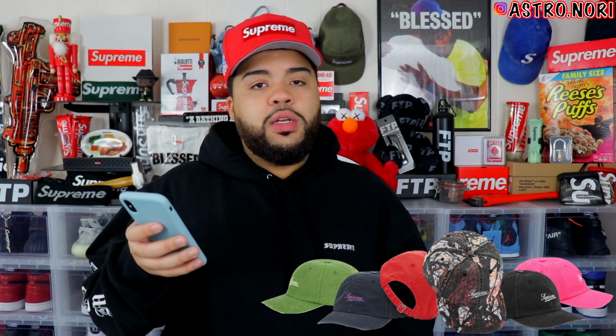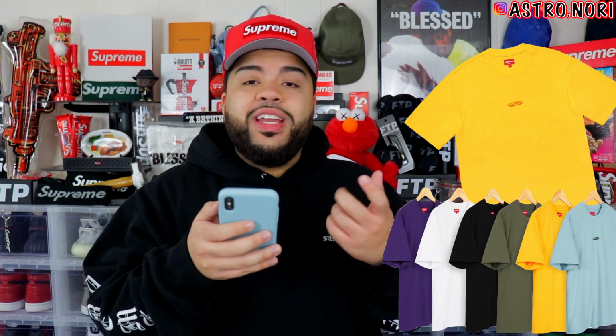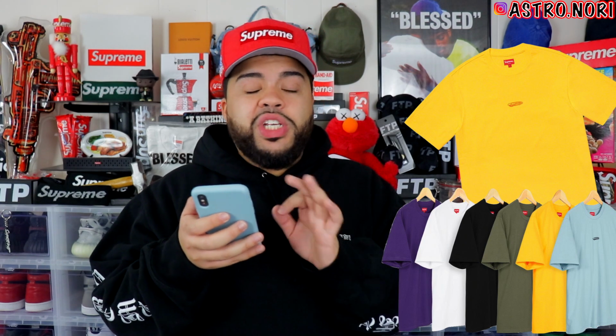But I don't know if this hat will have any type of resale. If it does, it definitely will be that multicolor one. We got the oval short sleeve, which is low-key kind of dookie. I'm good on this piece right here. It's literally an oval design with Supreme inside of it. This is the most simple thing in the world.